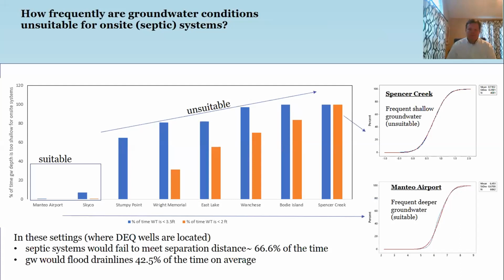So basically, for this data, looking at all the groundwater records for the particular wells, we looked at the time periods, the duration when the water table was less than 3.5 feet. So that would generally be the time frame based on the 1.5 foot separation distance, where the groundwater table is rising up and you're not getting as effective treatment based on the rules.